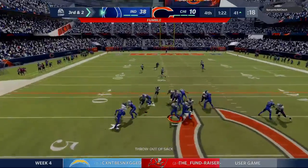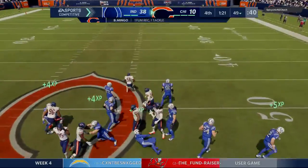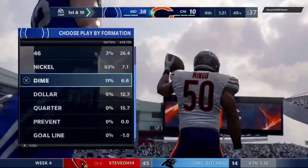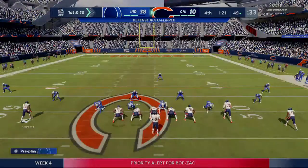Now Rosen looking at a 3rd and 2. No, bottled up. Fumble. It's out. It's loose. And this is picked up by the Bears. Every week we hear talk about create turnovers. In particular, they wanted to force some fumbles. They got one right there.